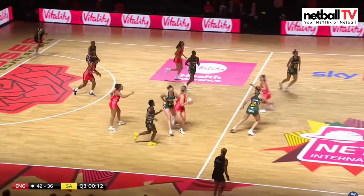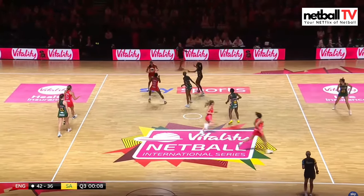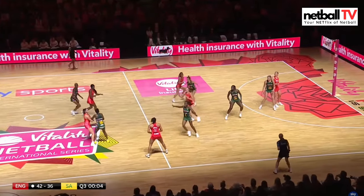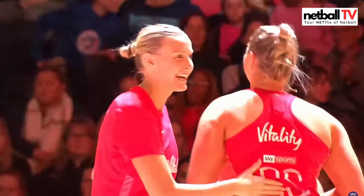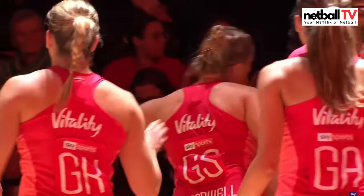Fran Williams comes flying out, gets the interception. Can England score? They've only got 8 seconds. Move that ball down the court, England. Let's see, can you finish with a goal? Cardwell from long range. Oh, incredible play from England. Wow, what a finish to the third quarter.